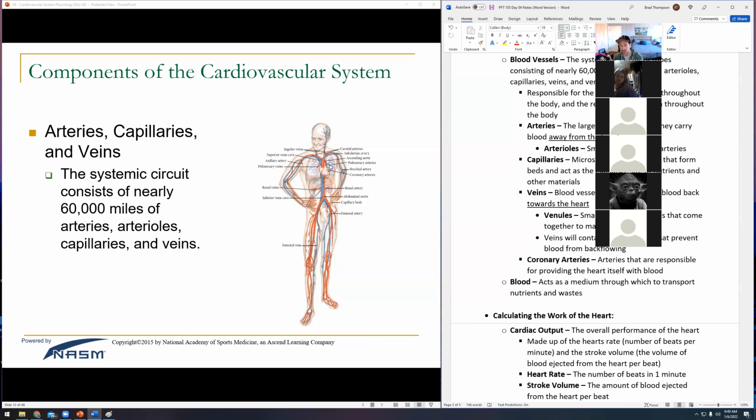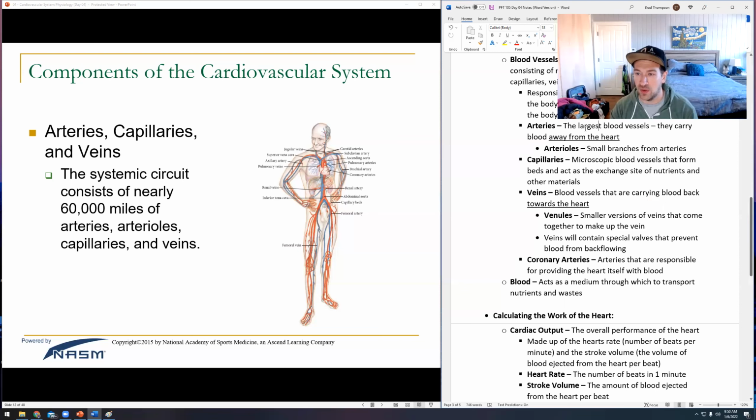But here, the ones that go to your lungs, that is blood leaving the heart going to your lungs. It's going to the lungs because it doesn't have any oxygen. So don't pay attention to the color. Pay attention to the direction. That's what's important, okay? Arteries always, always, always travel away from the heart, okay?